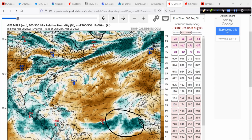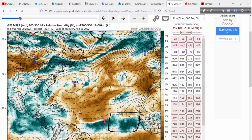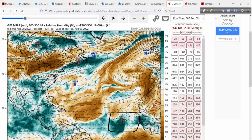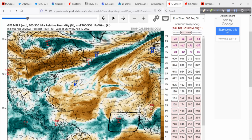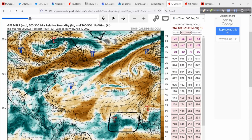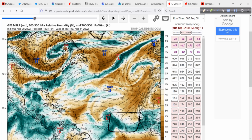The green is moist. The brown is not so moist, all right? Levi, Dr. Cowan did a good job coding this up. So this is the area that I want you to watch for now. This is our tropical wave, our energy. Doesn't look like much, but watch what the GFS does. 12 hours, 24 hours, 30 hours. By 30 hours, it's a 1,009 millibar low, 1,007, 1,010, 1,006, develops a closed low, 1,009, and then on it goes, trying to develop there.